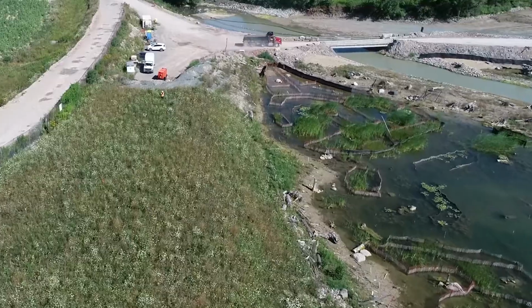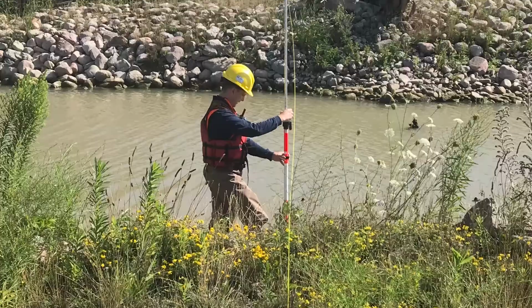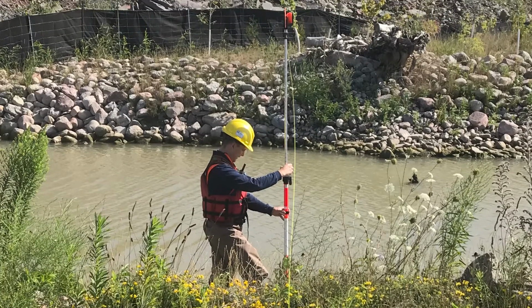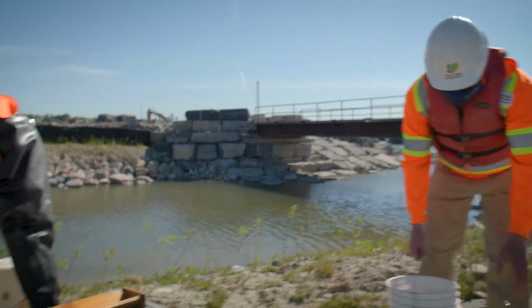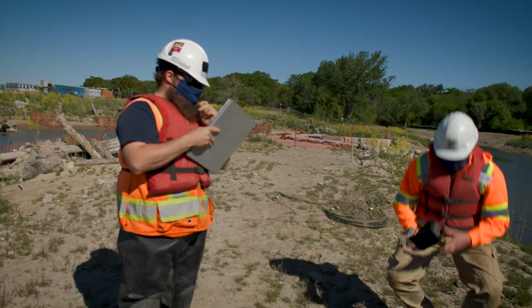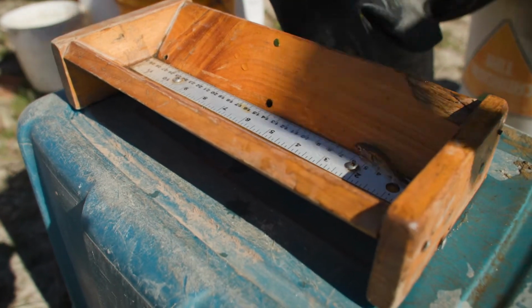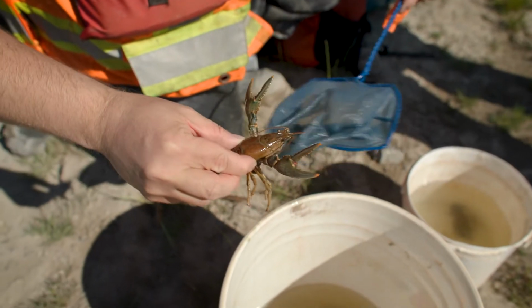Now with the establishment of some features on the site, we've created a well-developed monitoring plan. Some of this is short-term and some of it is long-term monitoring that will continue well into the future. Some of the types of monitoring we're looking at, as you saw this morning, was fish sampling in the creeks, as well as the wetlands and the lake features.